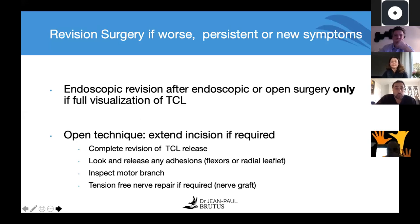Personally, I do my revisions endoscopically, whether the primary case was done endoscopic or open, but only if the soft tissues are of good quality, and also only if I can see the transverse carpal ligament really well. If there's any doubt, if it's difficult to get under there, then I will convert to open. And you can go straight to open if you'd like.